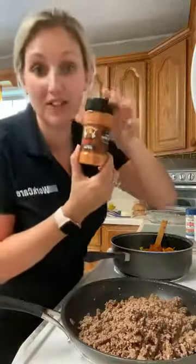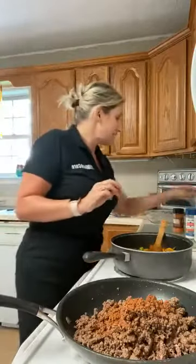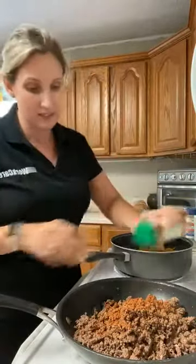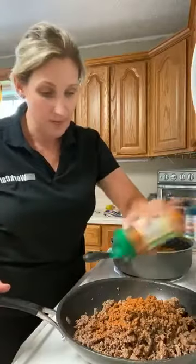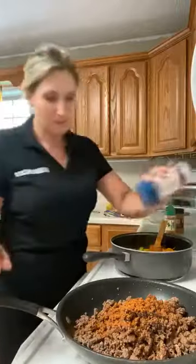So if you don't have Flavor Gods, you don't have to have Flavor Gods to make a delicious meal. Normally when I cook this, I'll use a fajita packet or my homemade taco seasoning, but I do have Flavor Gods, so I'm gonna take advantage. And today I'm gonna use steak seasoning and my taco seasoning and some pepper. And I'm seasoning both the peppers and the ground beef with this. With the salt.